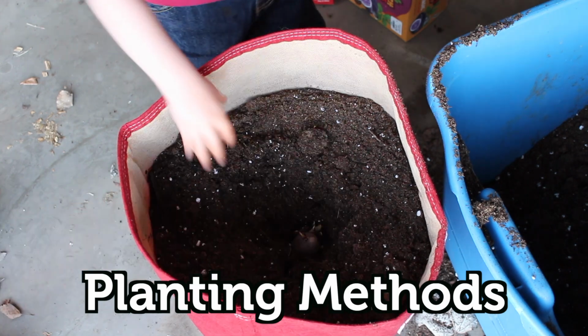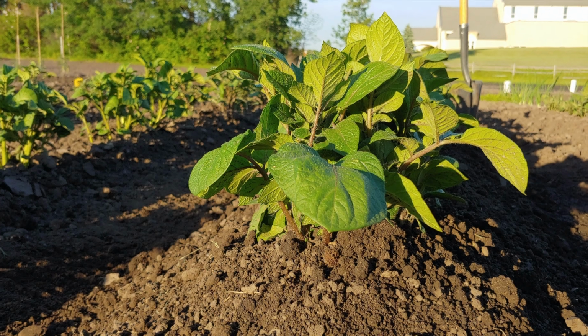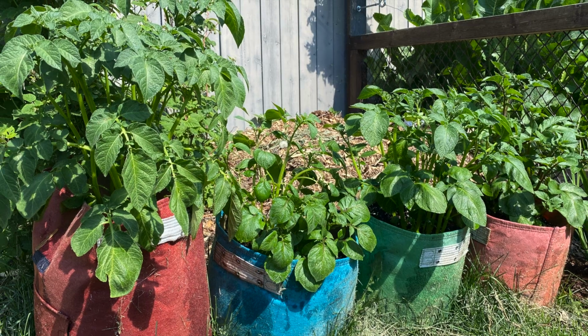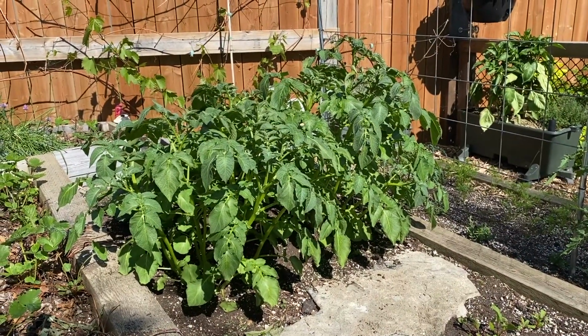One of the best features of potatoes is that they can be grown both in containers and garden beds, making it easier for everyone to plant. I find I can grow any varieties using both growing methods. There are, however, some pros and cons to each method.